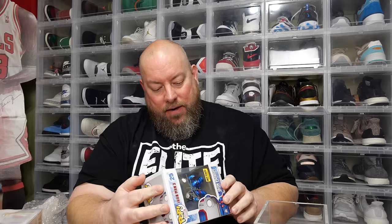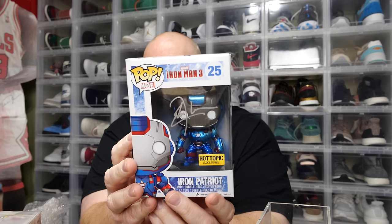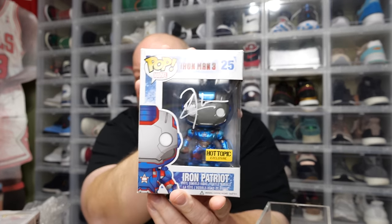Actually, I already have a pop signed by Don Cheadle back when he did Ace Comic Con. When was that? 2018. It was Ace Comic Con Boston, I think. That's nice. 2013, JSA authenticated. Box is in fantastic shape. That's the Iron Patriot, the Hot Topic exclusive metallic version in a silver paint pen, signed by Don Cheadle. How cool is that?